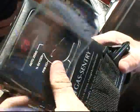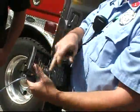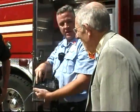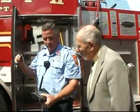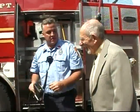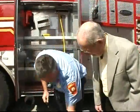So it's a safety tool for us also, but we use it mostly when someone calls and says they have a carbon monoxide detector going off. We can test what the levels actually are to tell whether they need to evacuate the house or anything like that. Holy mackerel, this is fantastic.